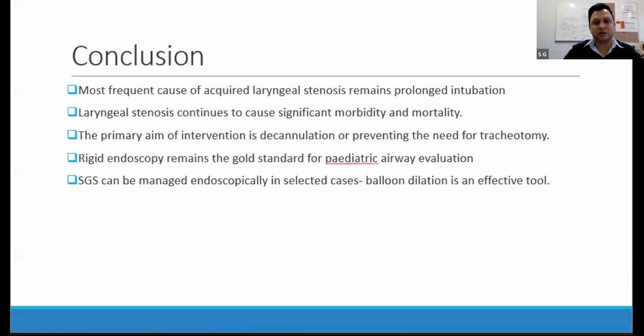So in conclusion, the most frequent cause of acquired laryngeal stenosis remains prolonged intubation. Laryngeal stenosis continues to cause significant morbidity and mortality. The primary aim of the intervention is decannulation or preventing the need for tracheostomy.